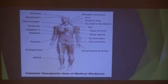hypertension. Now, this is, again, I have patients that are off their blood pressure medications. Blood pressure medications have so many side effects. Sleep apnea is helping for them. GI disorders, incontinence, rheumatoid arthritis, skin infections, MRSA. People heard about this? It's methicillin-resistant staph aureus. We used to treat staph infections. Staph is what's on your normal body. Now the medication that works doesn't work anymore. So now we've created another infection from trying to treat an infection.